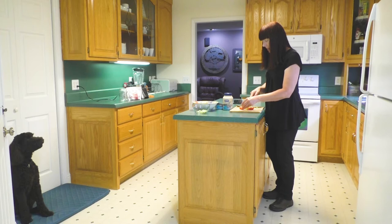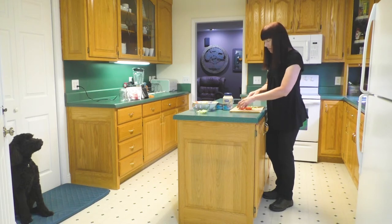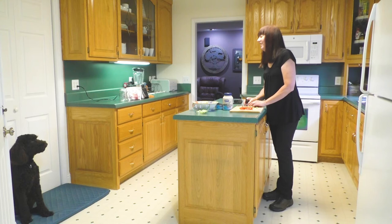Okay, he's not showing any interest, any counter surfing or some of the problems that are reported usually all over with families. What dog doesn't like to counter surf?